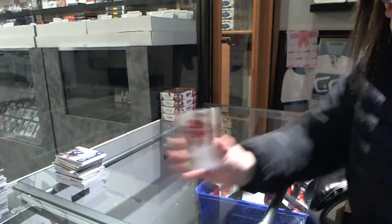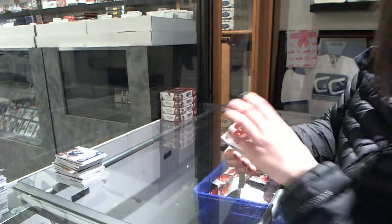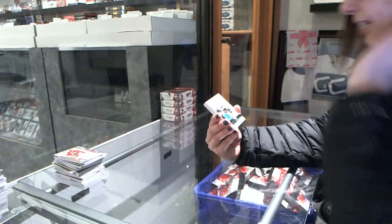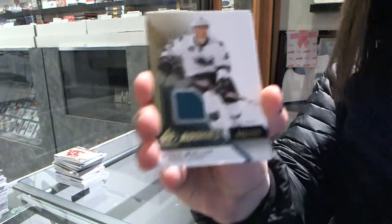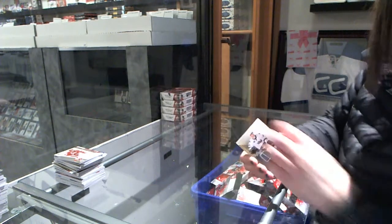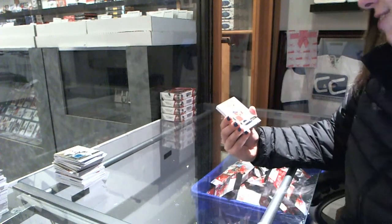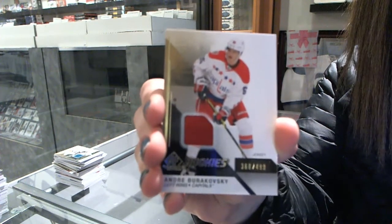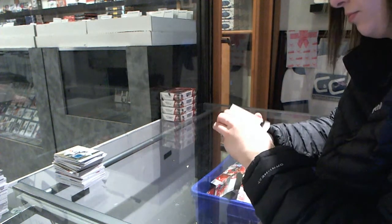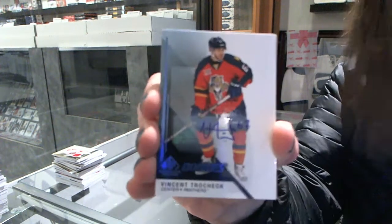We have a jersey for the Detroit Red Wings, Henrik Zetterberg. Lately I've been doing good this case. Rookie jersey numbered to 499 for the San Jose Sharks, Mirco Mueller. Rookie jersey numbered to 499 of Andre Burakovsky for the Washington Capitals. For the Florida Panthers, rookie autograph, Vincent Trocheck.